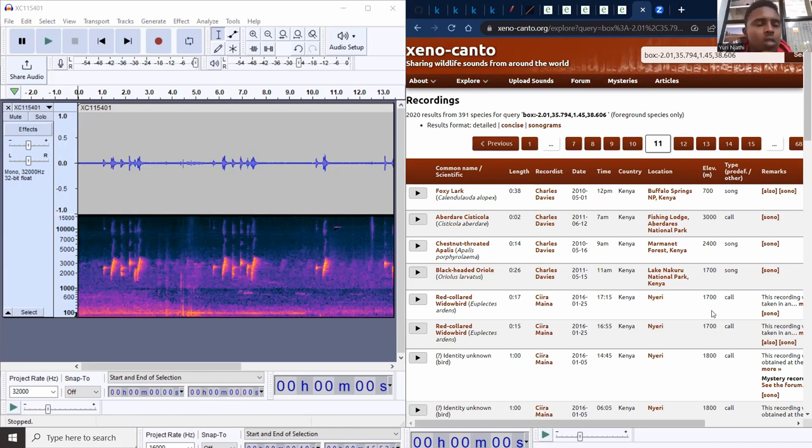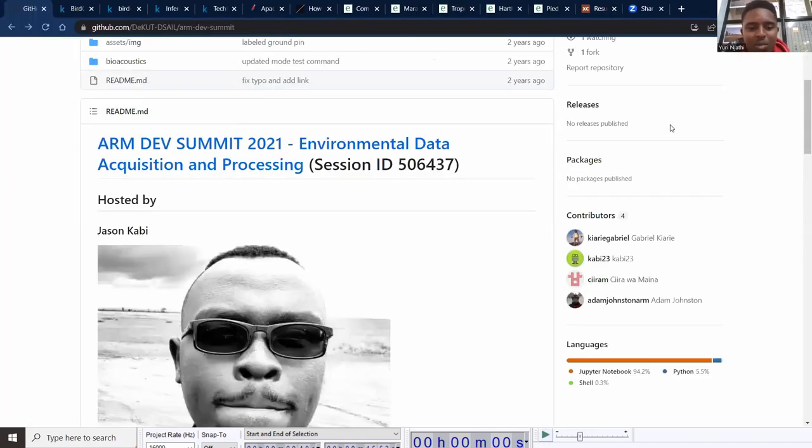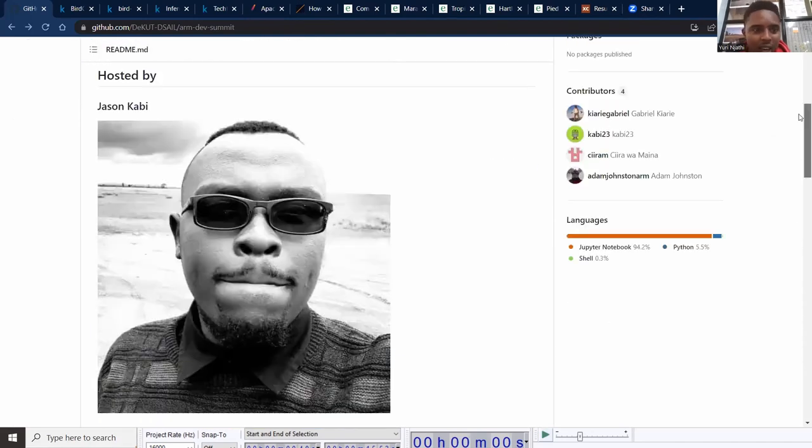Hardware tools? If you're looking for industrially made hardware tools, the AudioMoth is good. Or you could use your phone. As much as people think phones are not so good, they actually are.